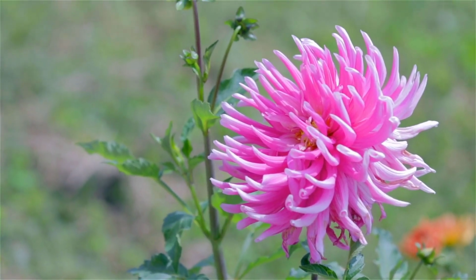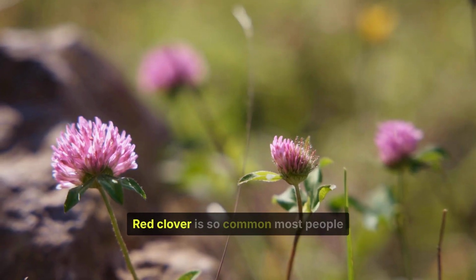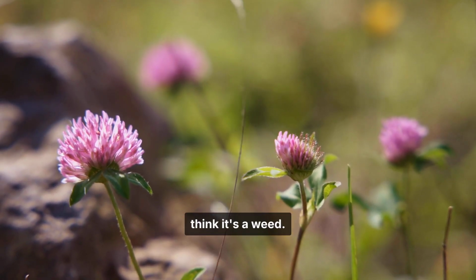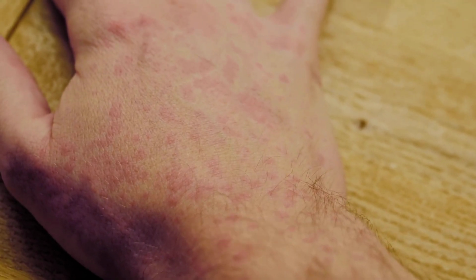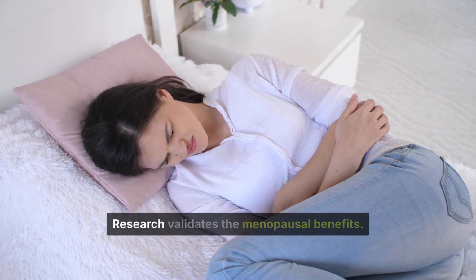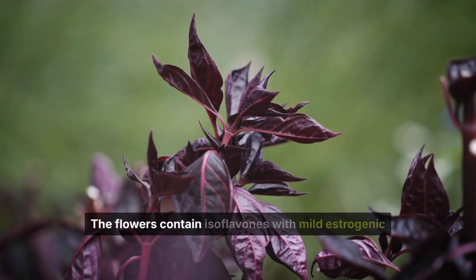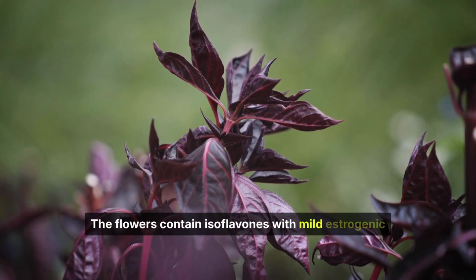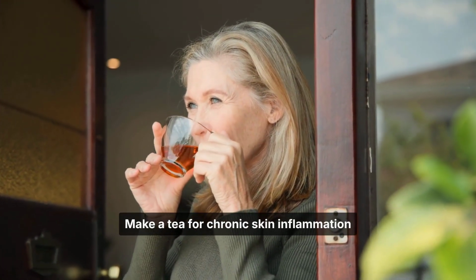Number 18. Red clover, the field medicine flower. Red clover is so common most people think it's a weed, but it's been used for centuries for skin conditions, inflammation, and menopausal hot flashes. Research validates the menopausal benefits. The flowers contain isoflavones with mild estrogenic effects. Make a tea for chronic skin inflammation or hot flashes.